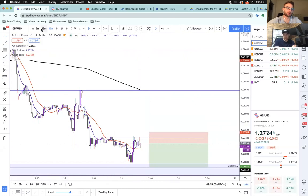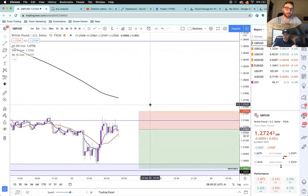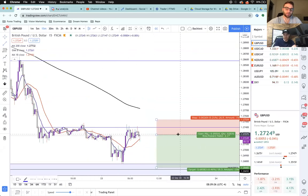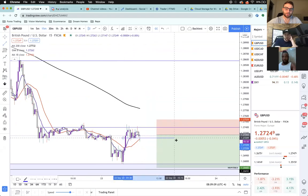And how we will go about doing that is we'll look down to the 15-minute time frame, and we basically just need some sort of price action below here. We need this to move an average and start to cross.